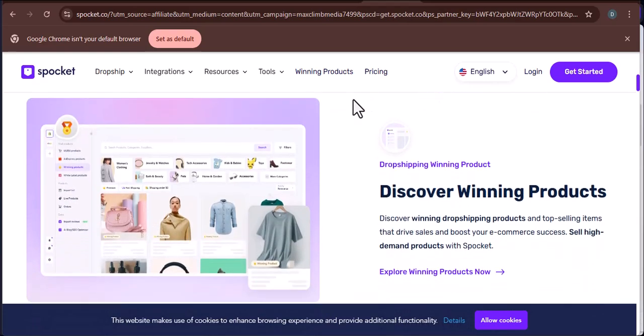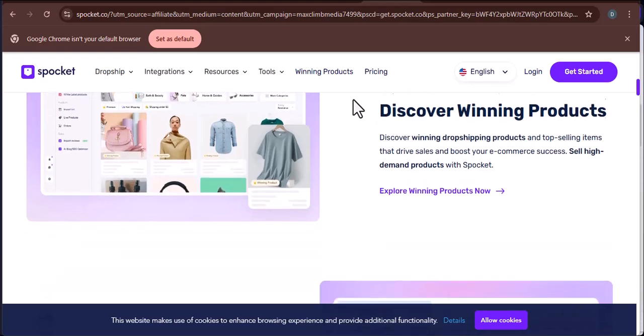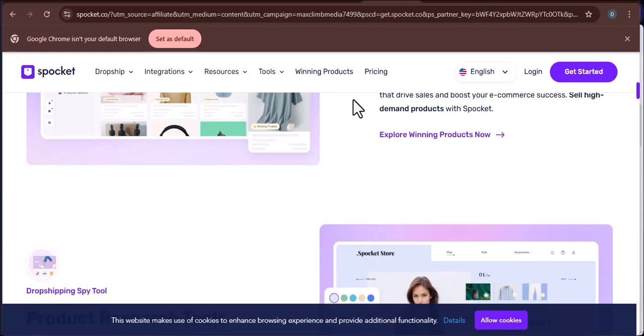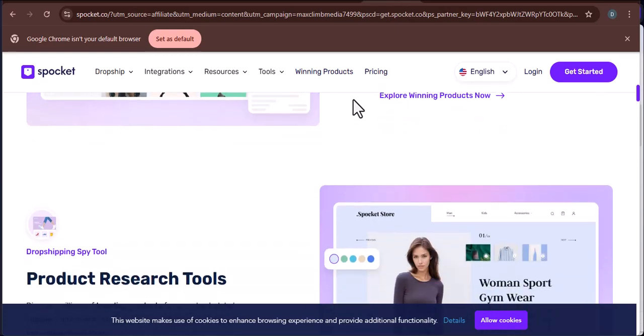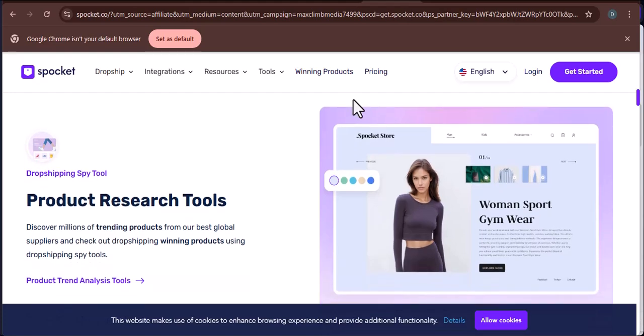In simple terms, Spocket is a platform that connects you to a network of suppliers, allowing you to sell their products without having to buy them up front. This means you don't have to worry about the hassle and expense of storing and shipping products yourself.